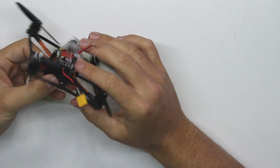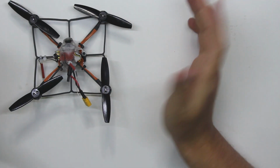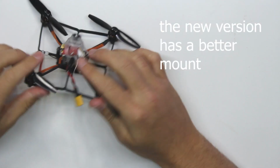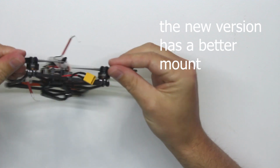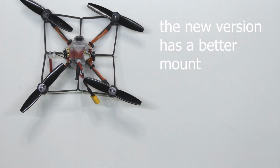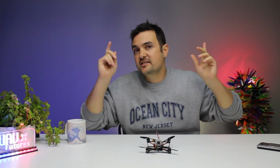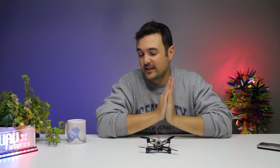You get a standard sort of dipole antenna, and that's probably the only thing I would like to change. Maybe a better mounting solution for the antenna so it's not going to get cut by the props, because I did have to put a few little zip ties on there. Mine is running on a 3S battery. It didn't come with a 3S. I think it can take a 4S, but you need to change the tune when that happens.